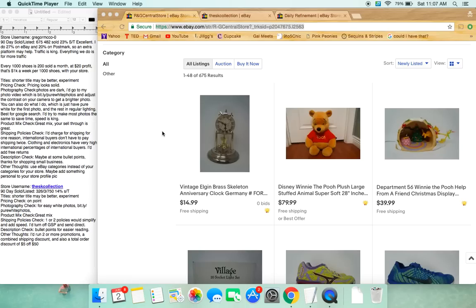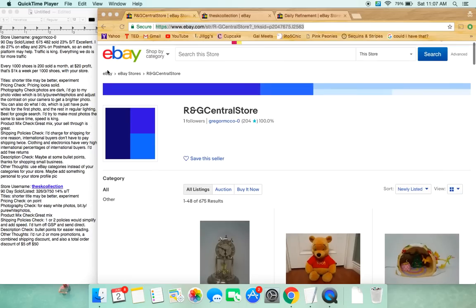This is Greg's store. This is a two-person store looking to make a full-time income for both people. With their sell-through rate, which is 482 items sold in the last 90 days with 675 items, that's around a 23% sell-through rate, which is excellent.